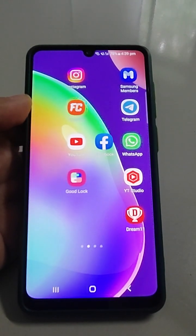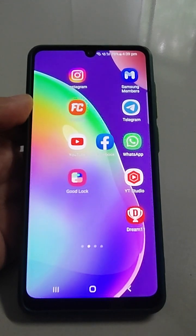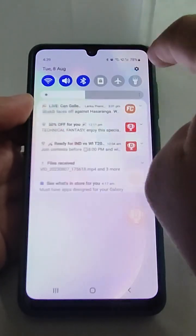See whether the message is still coming, that another app is blocking access to the Google Play. Maybe your problem got solved, but if your problem is not solved, do one more thing.